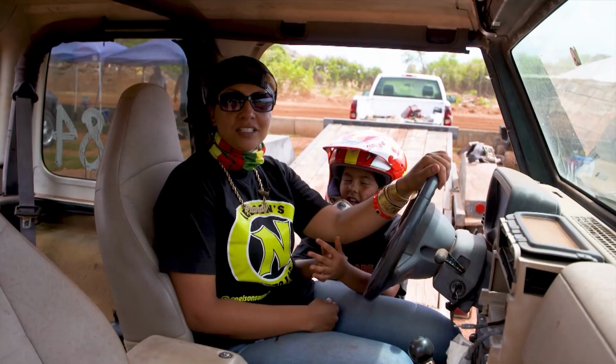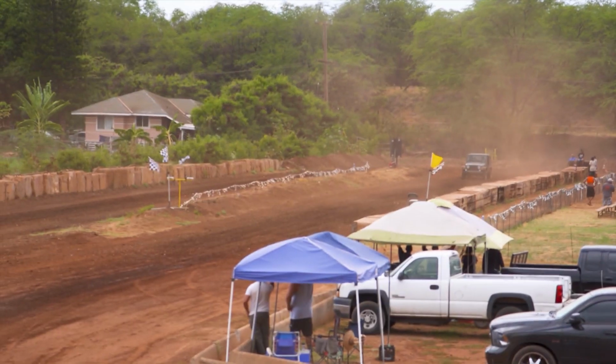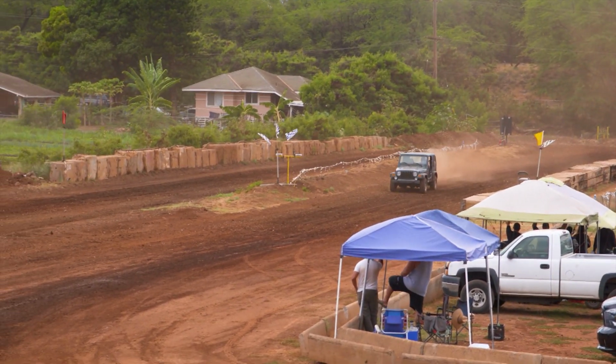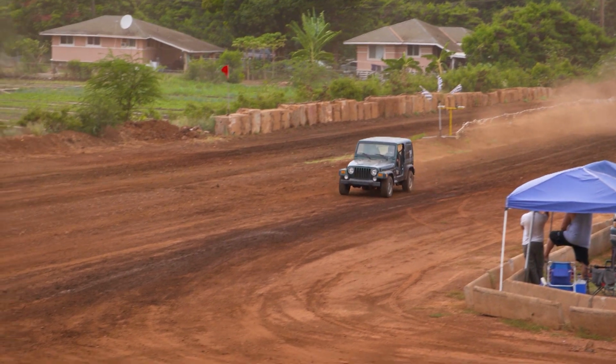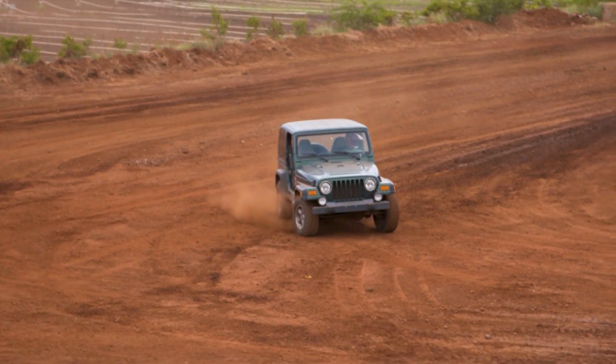So I'm racing a stock Jeep, a 6-cylinder, first time racing, having some fun. At first it was a little slippery and slick, but it's getting better. It's a pretty good run. Well, family was into it and I just got into it. The Jeep was just sitting in the yard, so I figured I'd put it on the track.